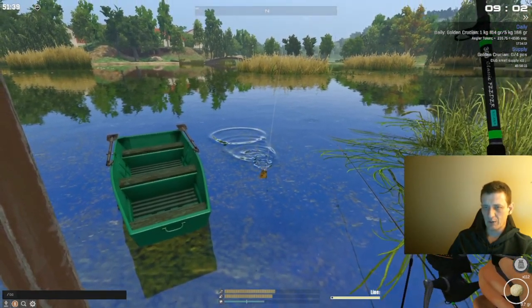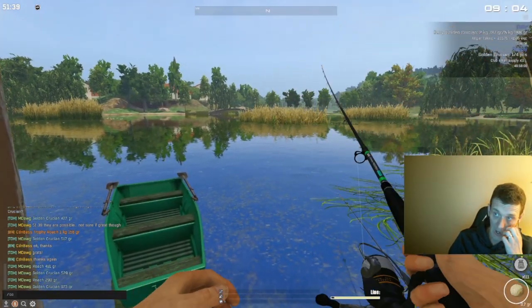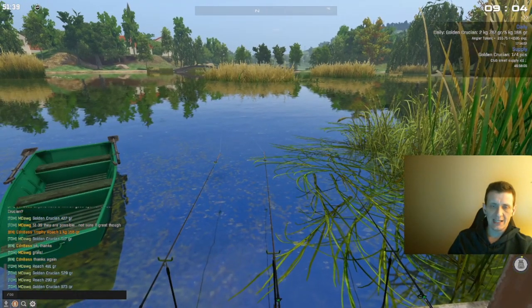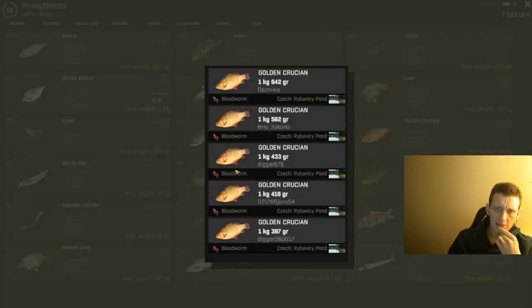Look at this, by the way. We might should just switch to bread. This is a nice one. 973. But the size of that, we'll finish this daily in no time. 973, that's a pretty good crucian.